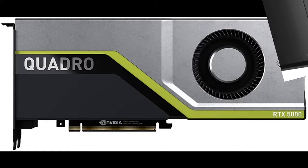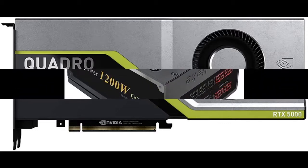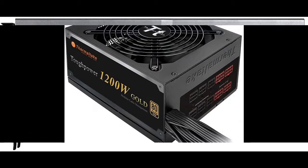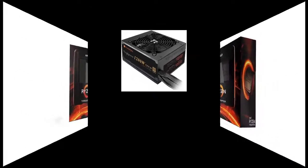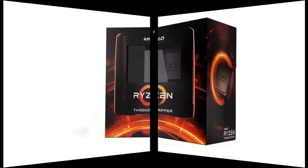GPU: NVIDIA Quadro RTX 5000 16GB ECC. PSU: Thermaltake Toughpower 1200 Watt 80 Plus Gold. Windows 10 Professional 64-bit. 12x ASUS SATA Blu-ray. Wi-Fi: Intel AX200, Wi-Fi 6 802.11ax, Bluetooth 5.0. Assembled and tested, 3 years parts and labor warranty, free lifetime tech support, 1 to 2 business day shipping.